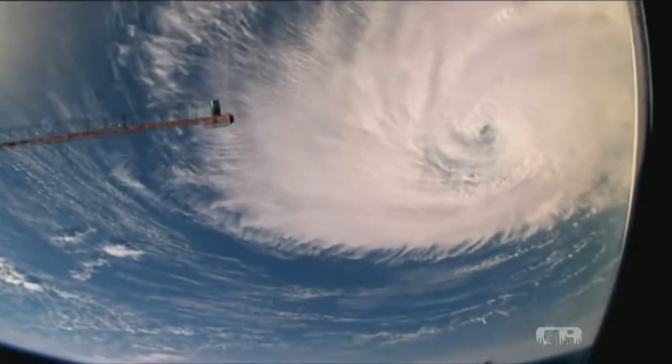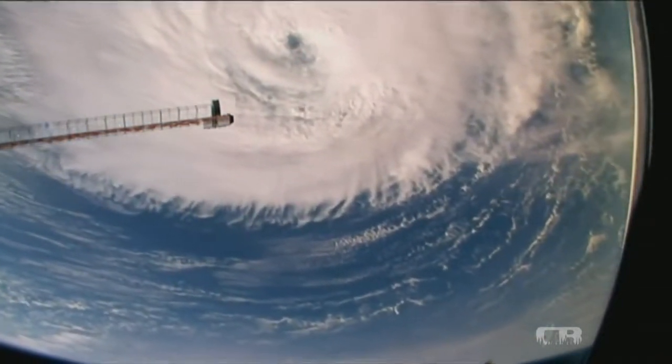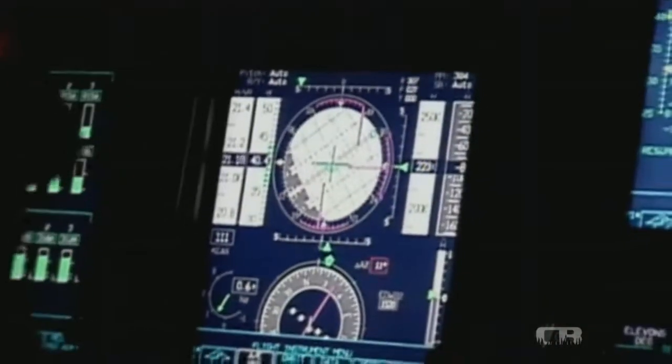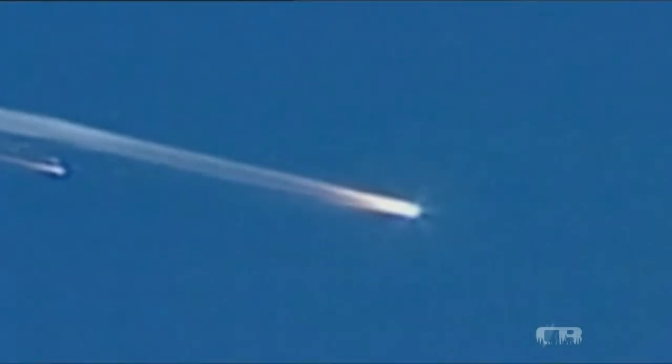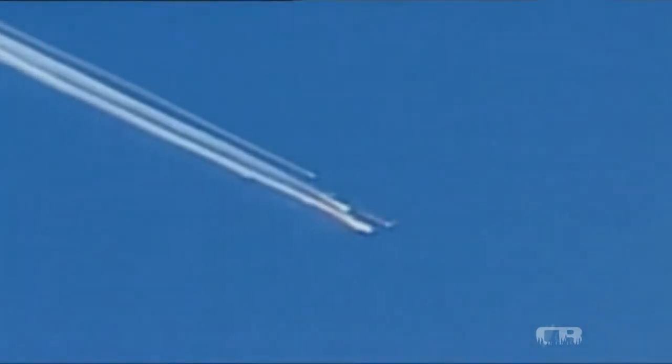But once the mission is complete, there's still the pressing problem of getting back to Earth in one piece. The return journey is one of the most dangerous parts of any shuttle mission. And it can be fatal, as every astronaut is all too aware. In 2003, the orbiter Columbia burned up as it re-entered Earth's atmosphere, killing all seven crew members.